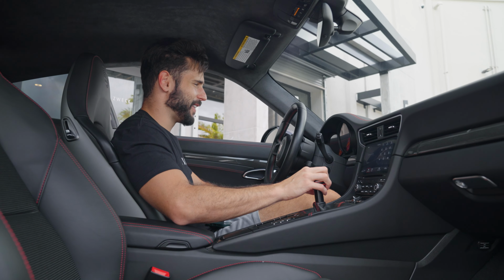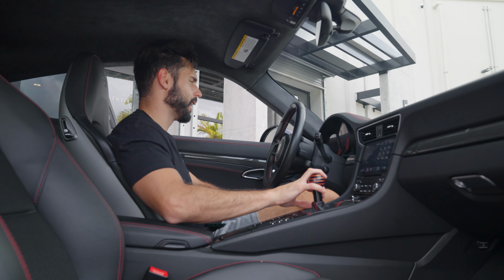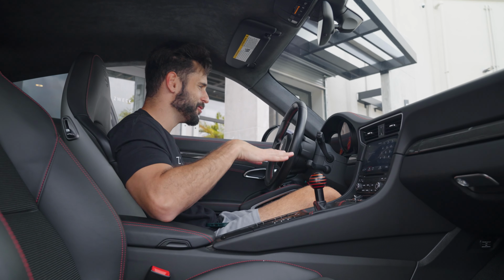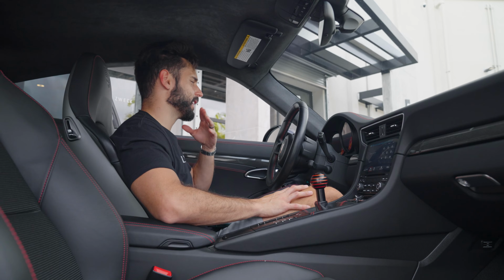That 4.5 liters of vibrator, I feel it coming right up my ass. Couple revs. It's funny because when you rev it, it definitely feels like higher displacement than that. You can feel the car moving. And yes, this interior is spectacular.